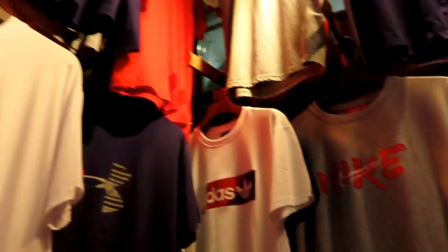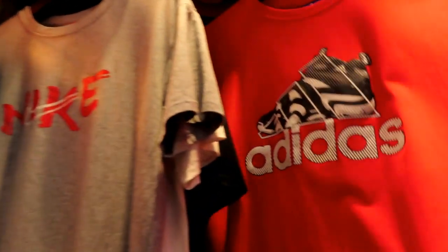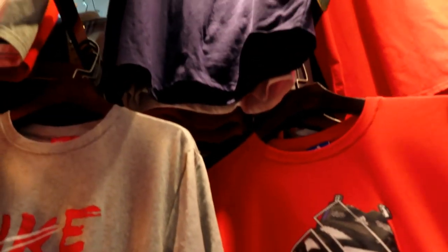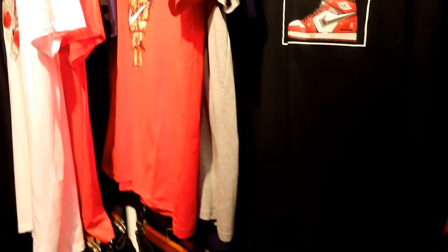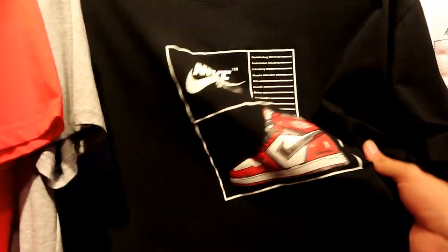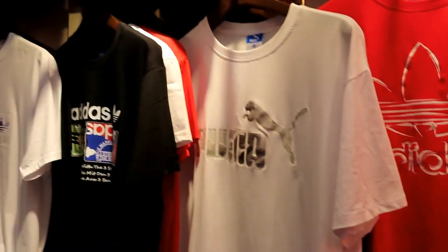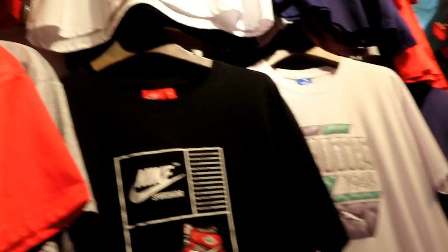Wow, so how much are the t-shirts? 50. 50, okay, just like last time. Can you make a lower price or no? So they got nice Nike shirts over here, Adidas, Puma, very nice. I think I'm gonna have to get a few t-shirts actually. Is there any you see that's really nice?